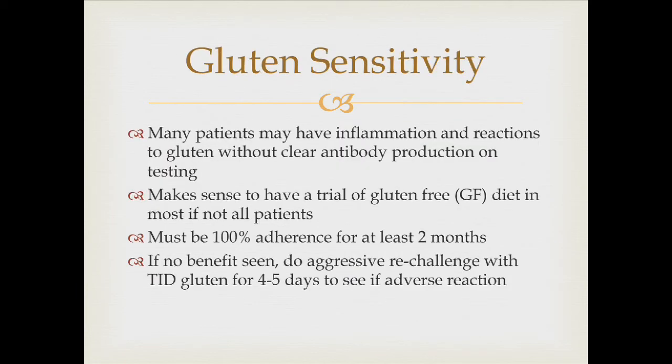So there's a whole other beast called gluten sensitivity, which many patients can have inflammation and reactions to gluten without having clear antibodies on testing. They can be negative, HLA DQ2, DQ8, but still have a reaction. This is a very active area of research, particularly for folks like Alessio Fasano. So, even if you do the testing and there's nothing there, I would argue that it still makes sense to have people try the diet for a period of time.